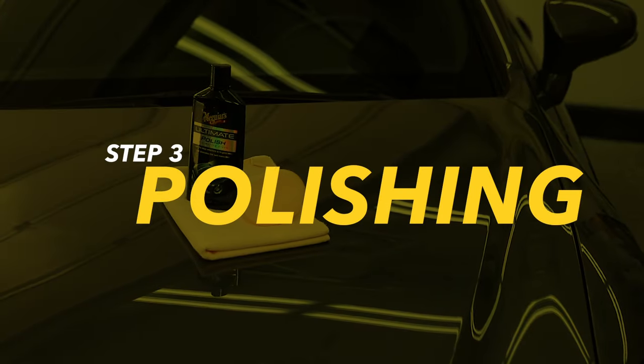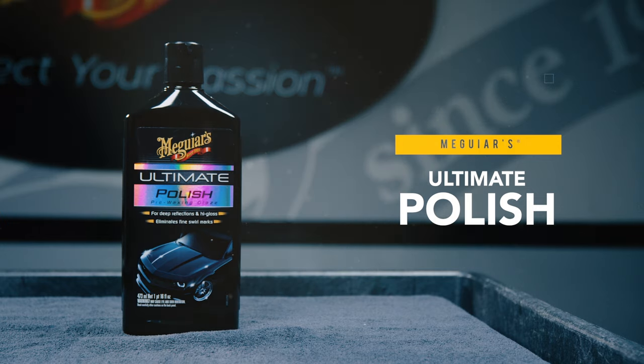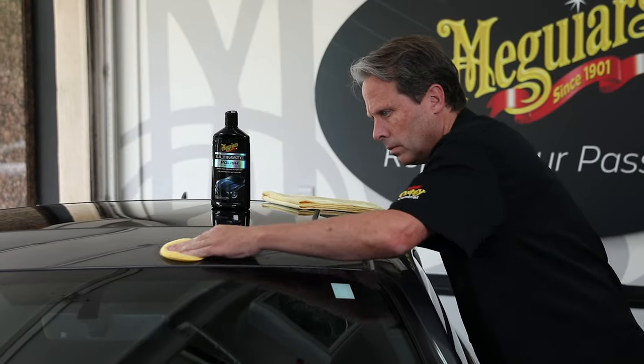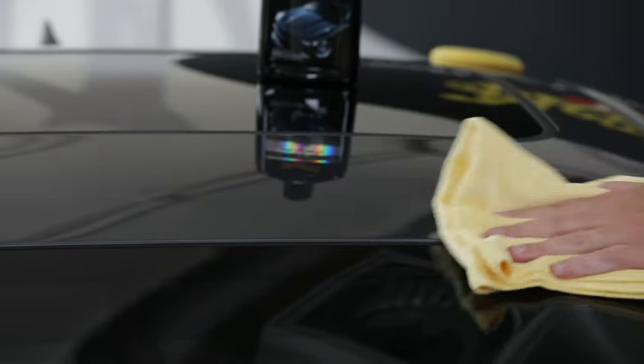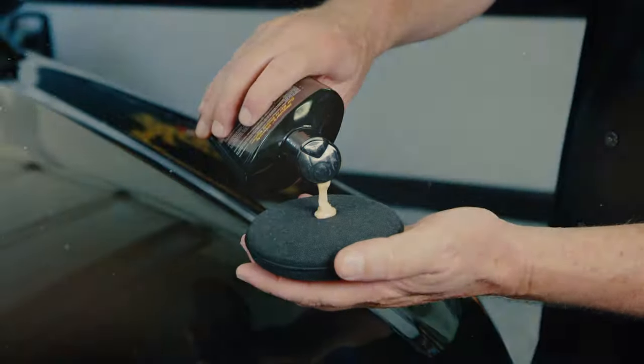Step 3. Polishing. It's important to note that using a polish, like Meguiar's Ultimate Polish, is an optional step that is designed to bring out maximum gloss and depth of shine. If you have a dark-colored vehicle and you are looking for the deepest gloss possible, you'll want to apply Ultimate Polish before applying wax.